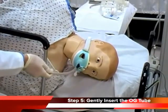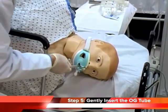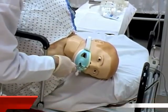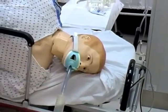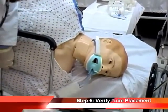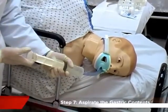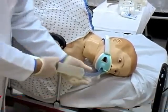Step 5. Pass the tube gently into the esophagus. There are cases of esophageal perforation from OG tube placement, so don't get too aggressive. Step 6. Verify tube placement with insufflation. You do not want to fill the patient's lungs with fluid. Step 7. Aspirate the gastric contents.